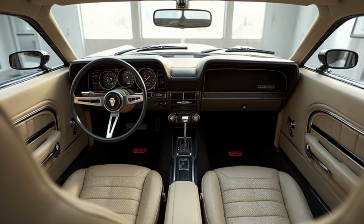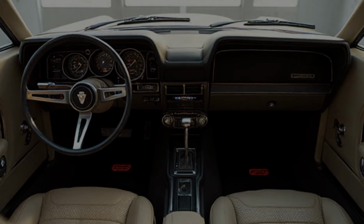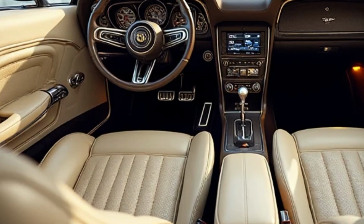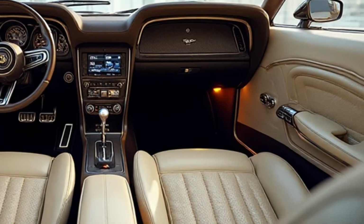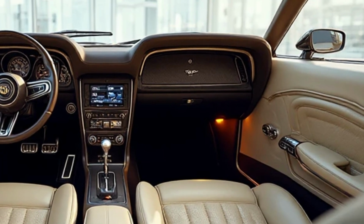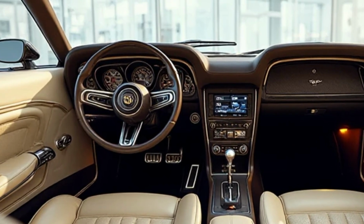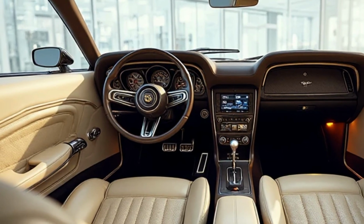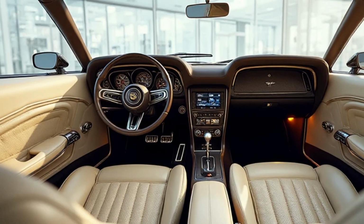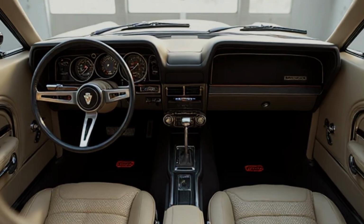Step inside the interior, and the 2025 Eleanor welcomes you with a mix of luxury, technology, and sporty charm. The cabin has been crafted with premium leather, aluminum accents, and carbon fiber touches that balance comfort with performance aesthetics. The seats are heavily bolstered yet comfortable, making sure you feel secure during aggressive driving while still enjoying long journeys. A massive digital instrument cluster displays everything from performance stats to navigation, customizable to fit your driving mood.